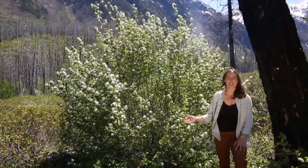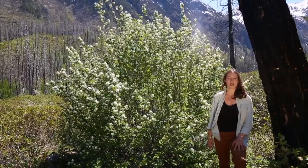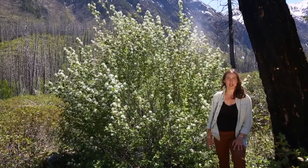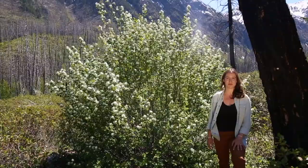Beside me here is the Saskatoon bush or Juneberry. They are prolific throughout north central Washington and are one of the first blossoms to come forth in the spring. They produce an abundance of berries that have a high sugar content with seeds that have an almond extract-like flavor.